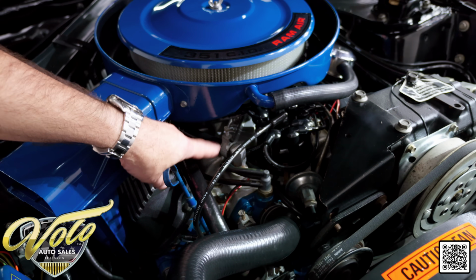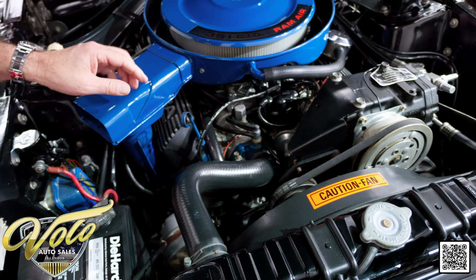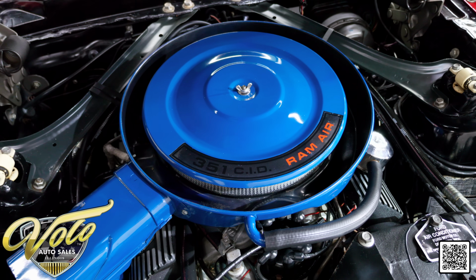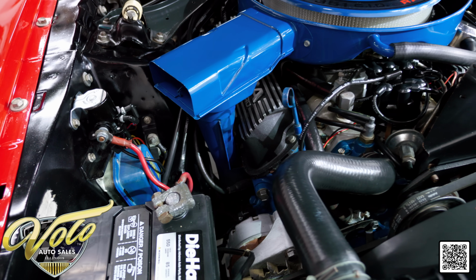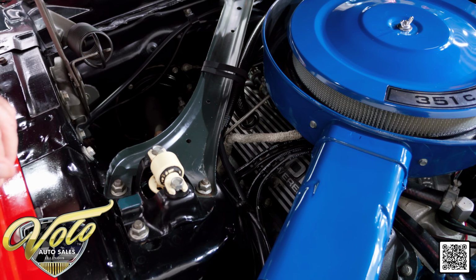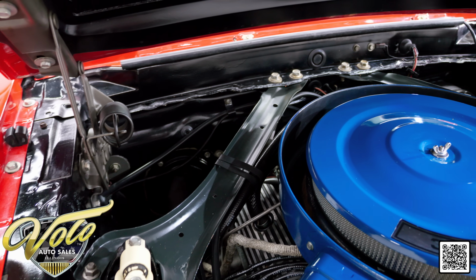The hoses and clamps and plug wires. Has the complete ram air system. See, this meets up to the hood here. That air is forced into the air cleaner, and it's complete with the heat riser tube. Even the choke tube still has the cloth on it, and all the fittings and clamps and everything's beautiful.